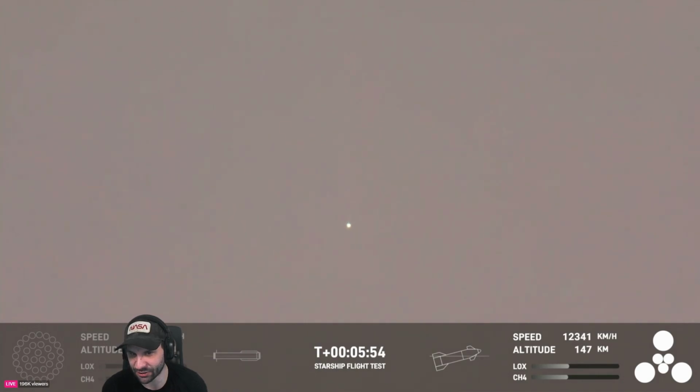Secondary objectives for the ship should be cameras on board, continuing to gather engine data and information about its health and performance. Nominal ship chamber pressures. Great news there. That tells us that the chamber pressures, basically the propellant pressures inside of the Starship, again, that's that small dot on your screen, are looking good.